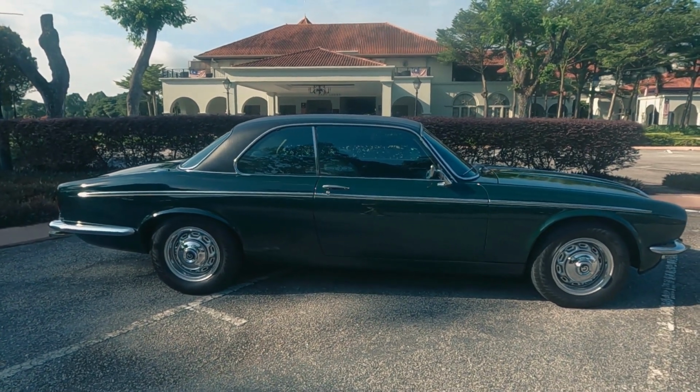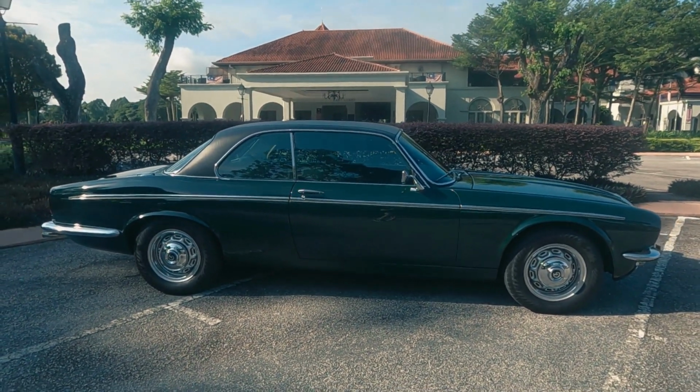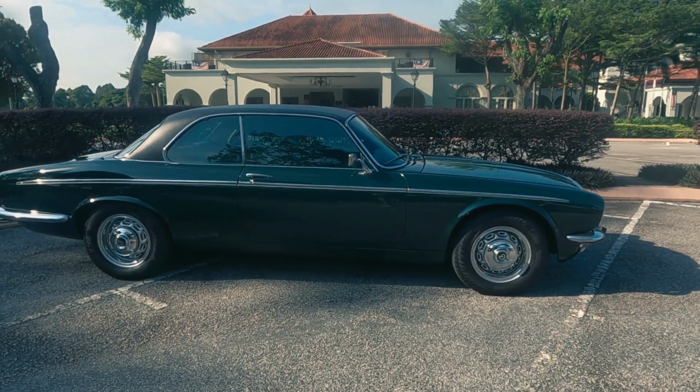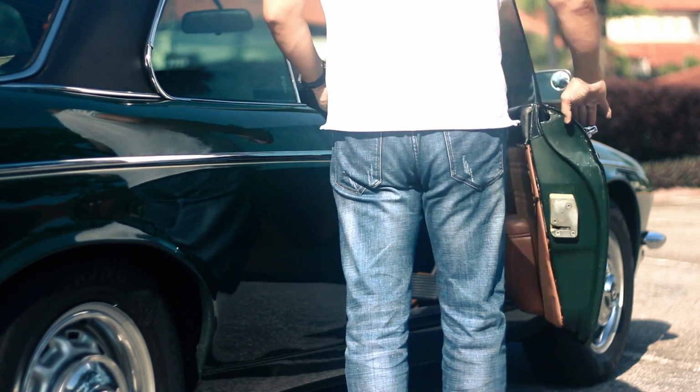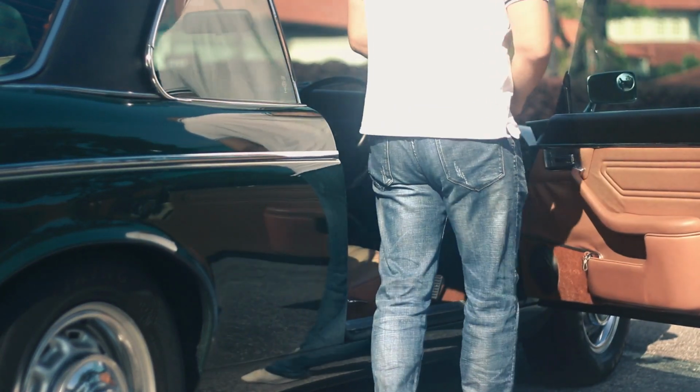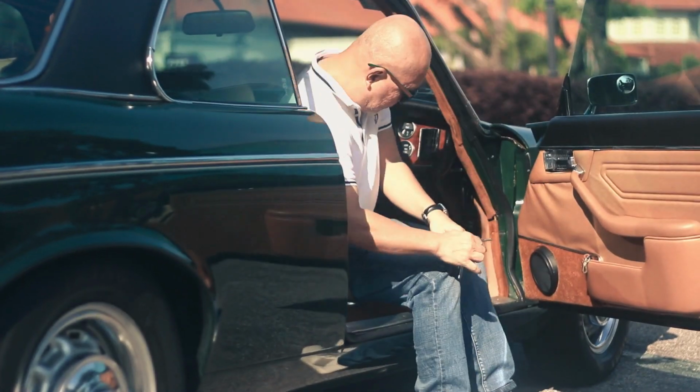We had the privilege of spending the day with this beautiful Daimler Double-Six Coupe, proudly owned by our good friend Fauzi, who graciously shared his perspectives on this sleek two-door British engineered car.